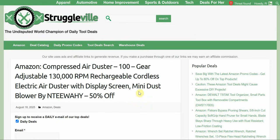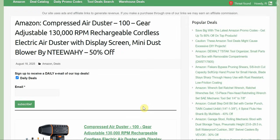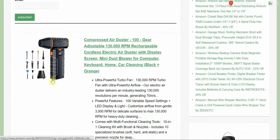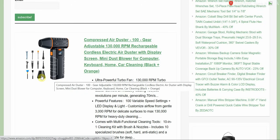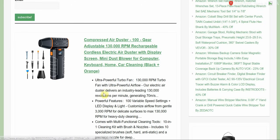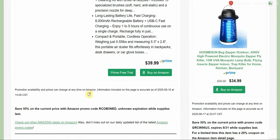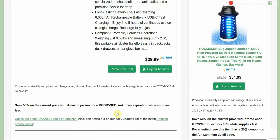All right, compressed air duster, gear adjustable, 130,000 RPM, rechargeable cordless electric duster by NTY. 50% off. Look at that. Comes with all the little accessory brushes. Get this thing all charged up. It'll blow your hair back, literally. $39.99, 50% off, makes it only $19.99.